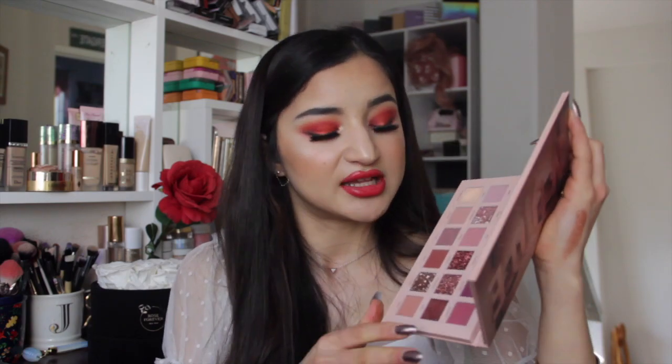To close out this category of neutral lid shades, the Huda Beauty New Nude palette. This palette was very hyped up when it first launched because of these white speckled glitter shades in here. The white flecks give them, again, kind of like the Desi Katy palette, just a little bit of extra dimension on the eyes that helps it pick up the light in a very, very unique way.